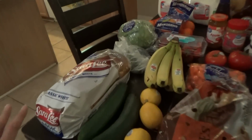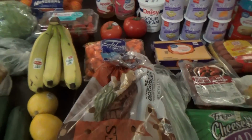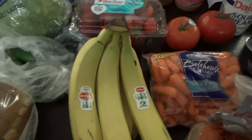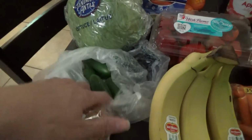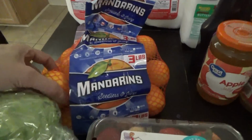I just remembered that I ordered a big pack of pork chops. All right, we'll start over here. I got one loaf of bread, some cucumbers, lemons, potatoes, green onions. I got some baby carrots and bananas, peppers. We got some lettuce, strawberries, tomatoes, and oranges.